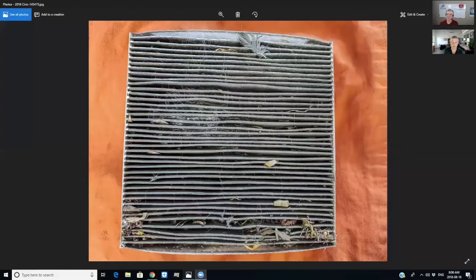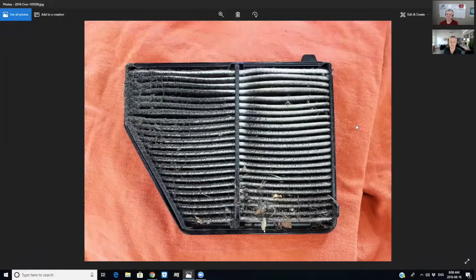One other photo I've got to share too: the engine air filter. So this is the engine air filter. Again, hideously dirty. Probably should have been changed at the last service. In all fairness, this vehicle probably went 15,000 kilometers since the last service, based on what you normally get on that maintenance reminder. But this filter was so dirty, I figured it should have been changed a long time ago.